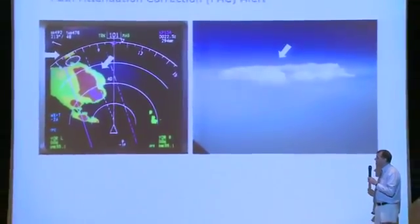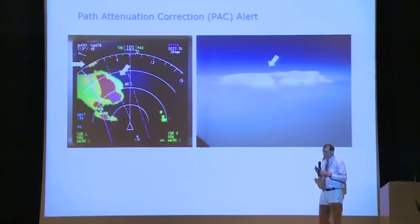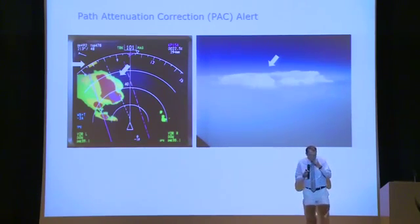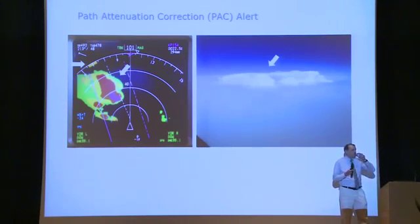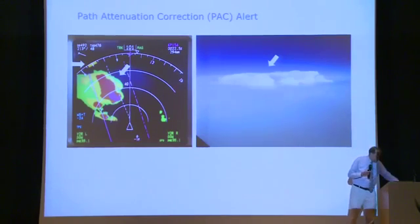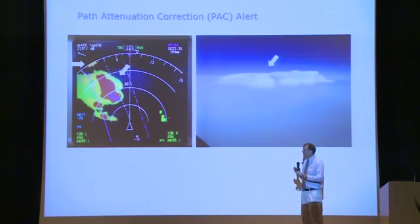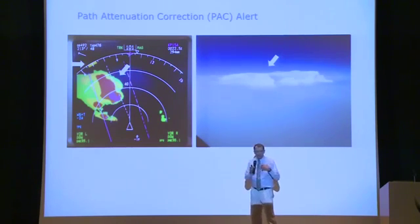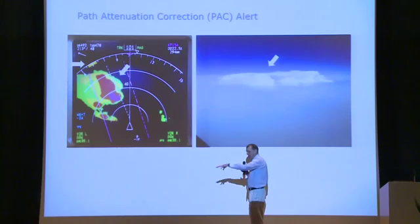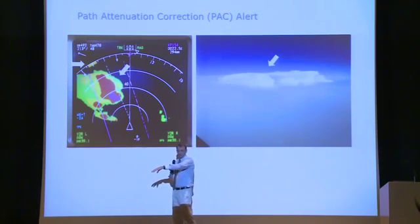So we do have something on the multi-scan radar called path attenuation correction and alert. Let me describe what the radar is doing in auto mode. When you have the radar selected to auto and you're in cal gain, it's doing its normal scans. You'll have to use your imagination. I normally use water bottles, but it won't work too well up here. So I'm going to have a thunderstorm right here, and there's another thunderstorm right back behind it. You guys got that mental picture, okay?